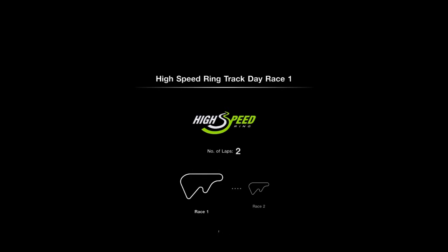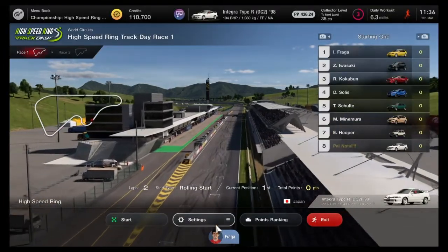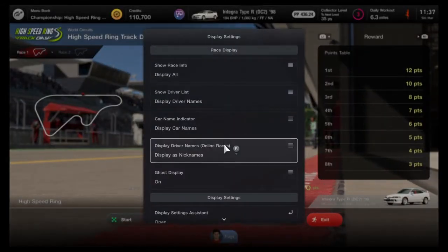Okay, so we have two races, from what I can see. The number of laps is 2 laps. Quite excited for this one. So basically, I think this is where you're gonna be able to do all these races and change your car and win better places, obviously. And the mini map and everything. Okay, settings. That's what I wanted to see. Car settings. Where is it? This car settings.